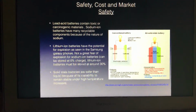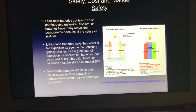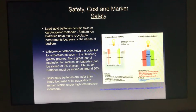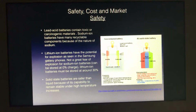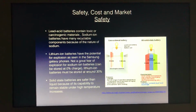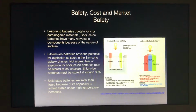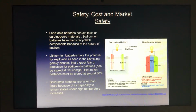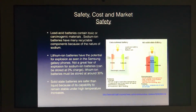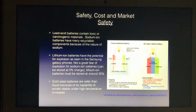So moving along with the safety of the sodium ion batteries, that is something that is really pushed. So it's said that sodium ion batteries are a lot safer than lithium ion batteries, and this is true in one sense but not in every sense. And just to go through this, lead acid batteries, for example, contain toxic or carcinogenic materials. Sodium ion batteries can be recycled for the most part.